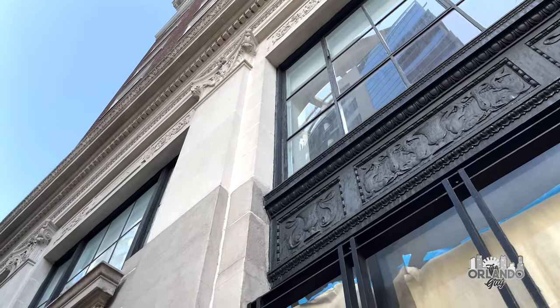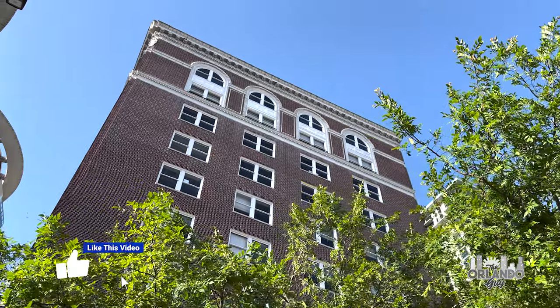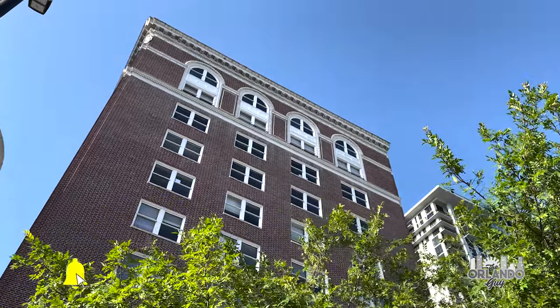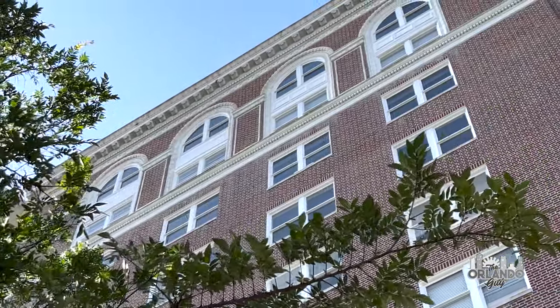This historic building is one of exceptional importance to the shaping of the city of Orlando. In addition to being one of the first high-rise buildings in the city, the Metcalf Building was once home to the Walt Disney Company, who occupied the top floor when Disney was planning the Reedy Creek Improvement District, which became Walt Disney World.